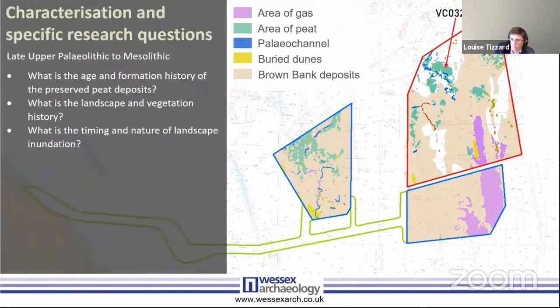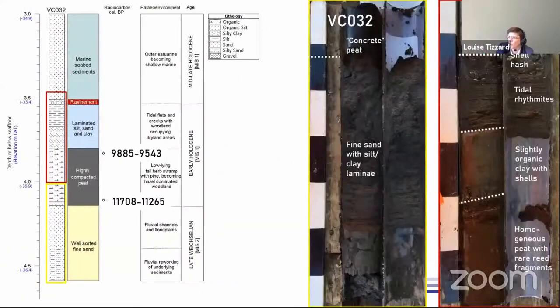So based on the initial characterization, a series of research questions were posed, and these were the focus of the assessment and analysis of the core data. And we know that the peat formation commenced. So I'll show you one of the cores. We know across the site that the peat formation commenced at the start of the Holocene and created an extensive wetland environment in and around which a network of fluvial channels. And the site became submerged shortly after, around 9,700 cal BP.